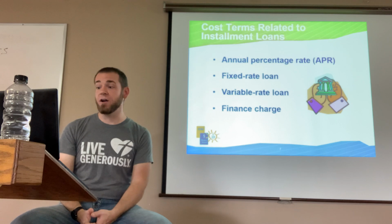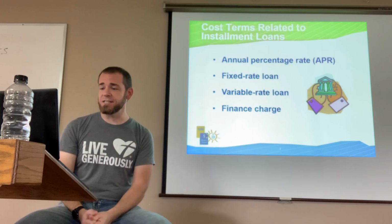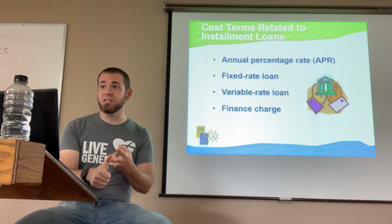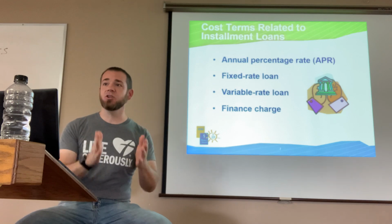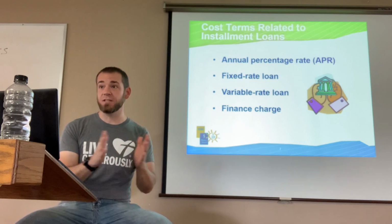So you just need to be aware of that and what you're getting into. The finance charge is the dollar amount of all the interest you're going to pay, all the fees, origination fees, processing fees, application fees, whatever, all of that expressed as a dollar amount. And it'll be the total amount of interest that you pay over the entire life of the loan.